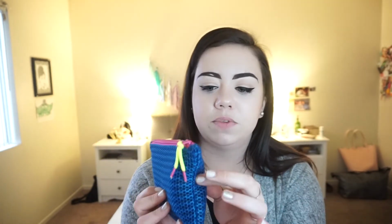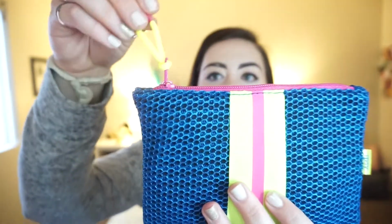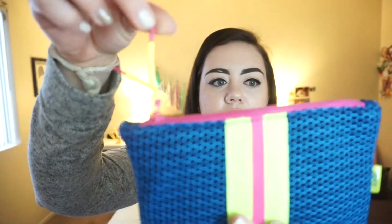So every month you get a little makeup bag, and this one's really cute. It's got this mesh netting, and it feels like it's got some foaming material behind it, and then it's got this seatbelt ribbony looking stuff, and a shoelace for the pull tab, and then this is plastic. So it's super cute. It's very summery. I wouldn't expect it in January.